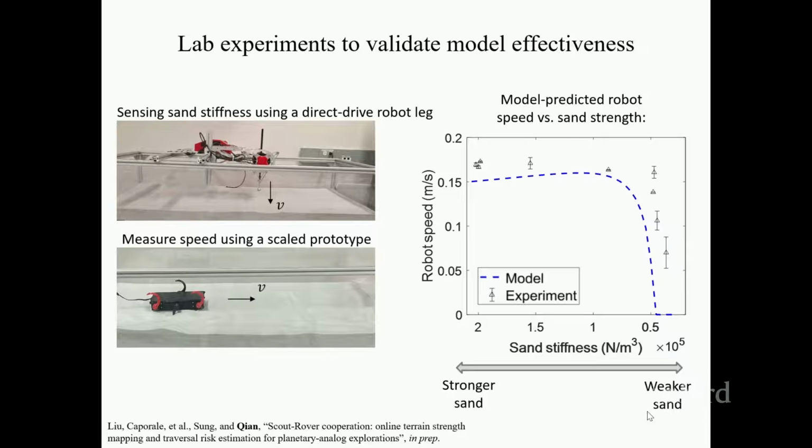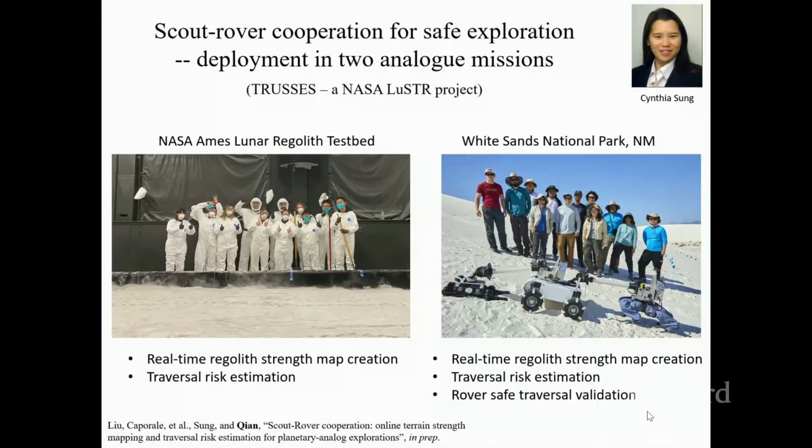So with this lab validation, we then make this prediction on larger rovers, instead of this prototype robot, and we validate our model in our 2 field analog machines. This is part of our Lustre project led by Cindy Song.